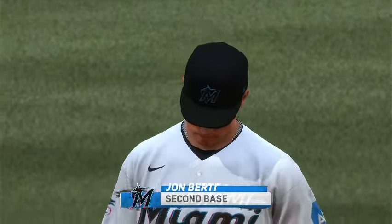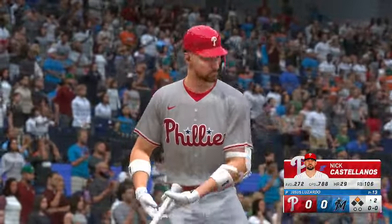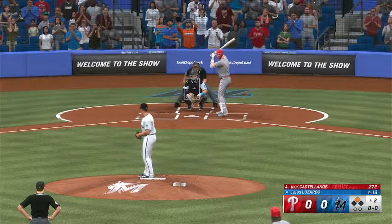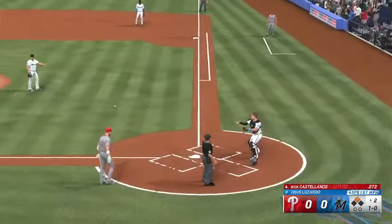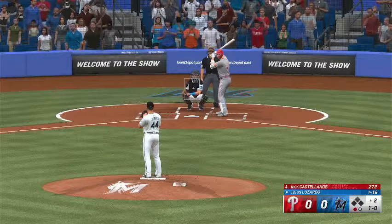Now into the game, John Berti. He'll play second base, number 5. Here's Nicholas Castellanos. Man at second, nobody out. Certainly one of the things in his head is trying to get the runner over. Yeah, the way that we see the game played today, though, guys are not sacrificing as much just to get that runner across to third. And got him.